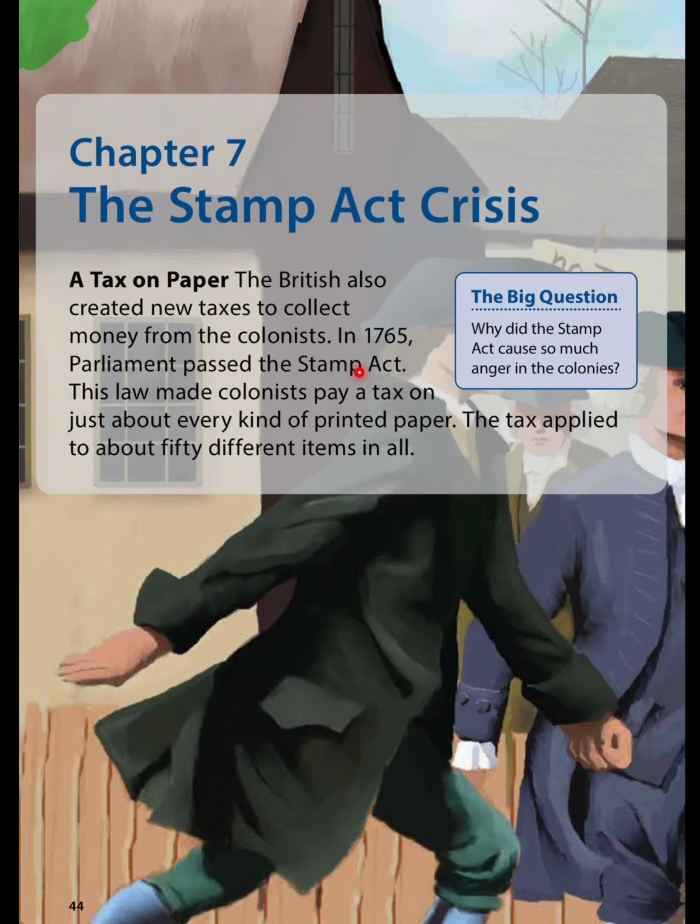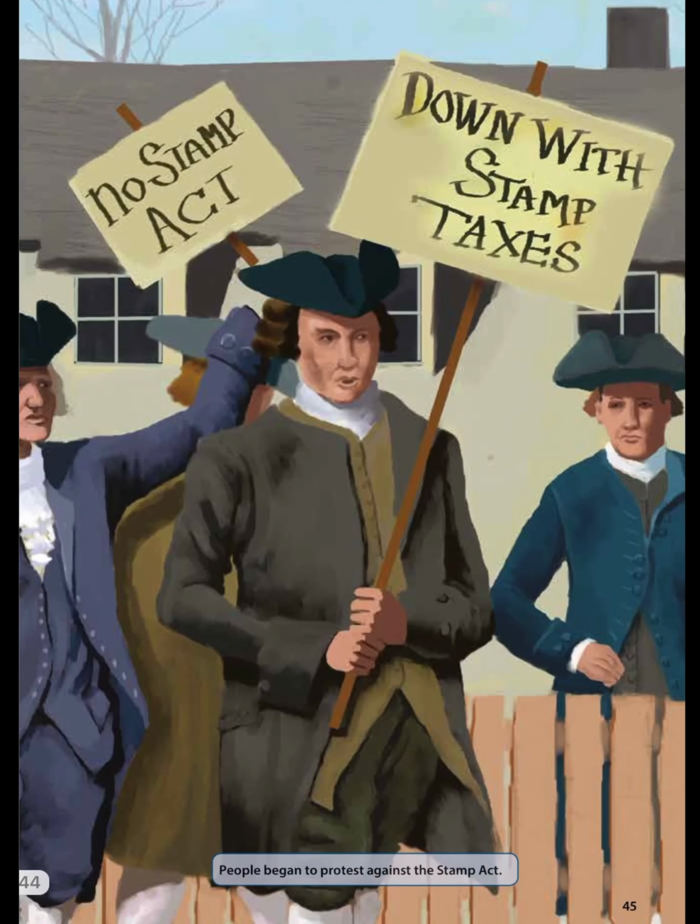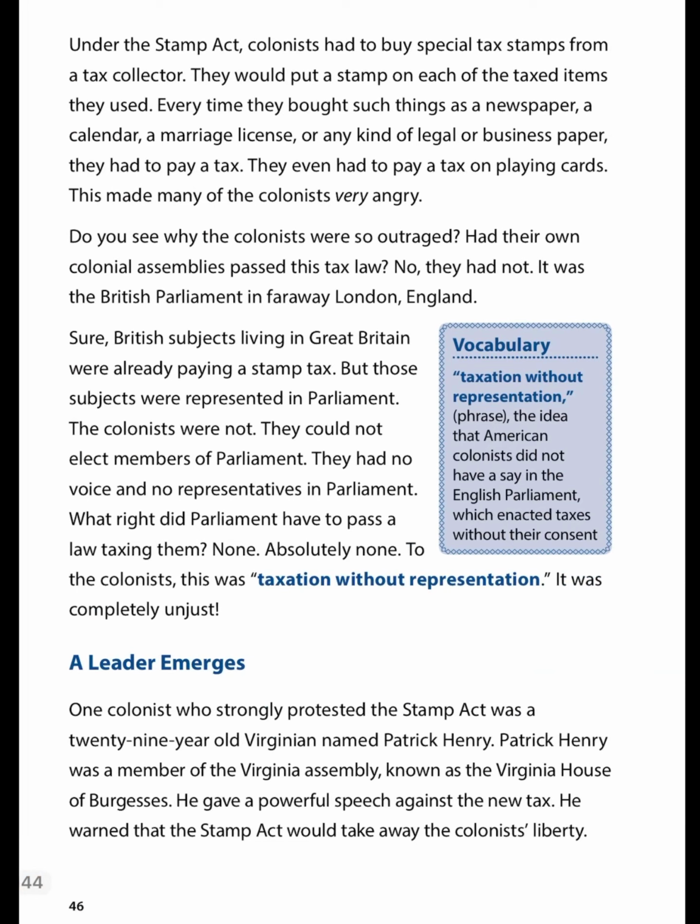In 1765, Parliament passed the Stamp Act. This law made colonists pay a tax on just about every kind of printed paper. The tax applied to about 50 different items in all. No Stamp Act. Down with stamp taxes. People began to protest against the Stamp Act.